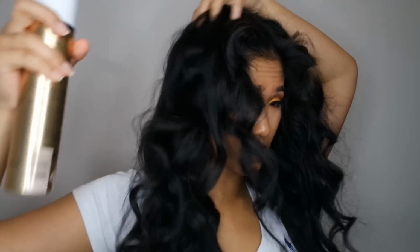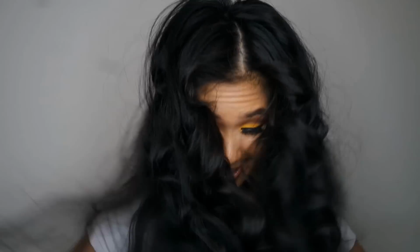Oh wow, look at that. From this side to this side. Spray that all over my hair. Oh, it smells so lovely. And this is the final look.